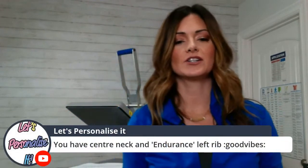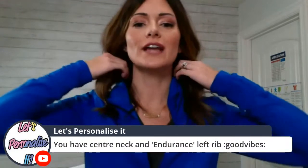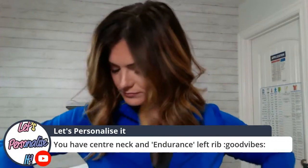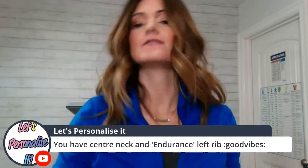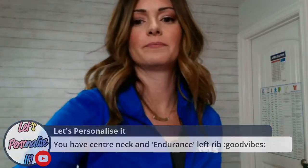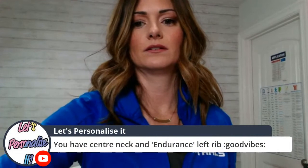Okay, so you have center neck and endurance, left rib, good vibes. But yes, I do like those placements, especially along the rib. The back bottom hemline. Love it, Neil. We'll get it added. Let's see. Oh, sorry. Already had that one on there.